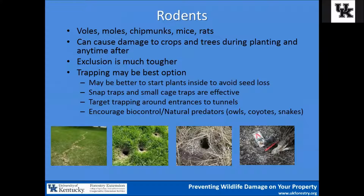If you have a real big problem with these animals, whether it be voles in your garden, you may want to start a lot of your plants inside to help avoid seed loss and also give the plants a head start. Snap traps and small cage traps are incredibly effective at catching these guys. You want to target the trapping around the areas where you're having the issue. When you're dealing with voles and mice, you want to target the holes that they're using.